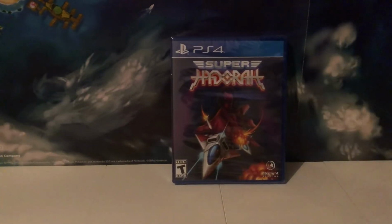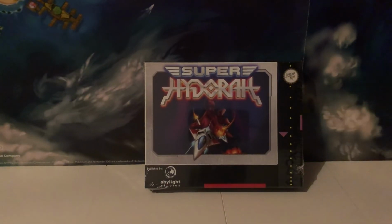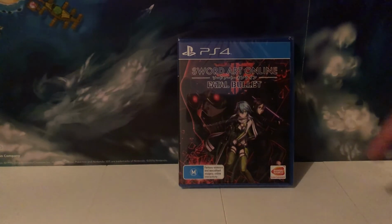Super Hydorah. So there's another Limited Run game that was released recently. Really happy to get this one as well. I also have the limited edition version of this game. Sword Art Online Fatal Bullet. I'm a big fan of the anime series, and I'm also a big fan of the games, so I own all of them at the moment, including Hollow Fragment. I have that digital on PS4 on the PSN, and I also have the PS Vita version of that, the physical one.